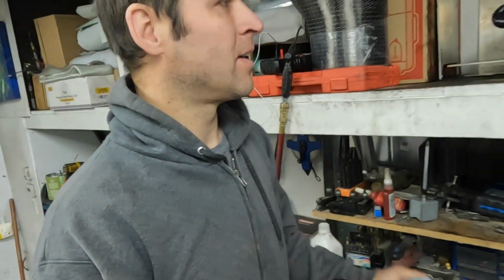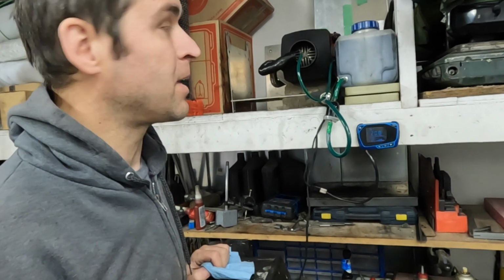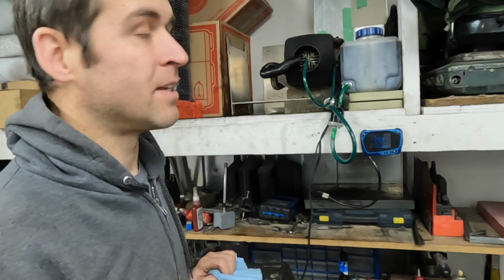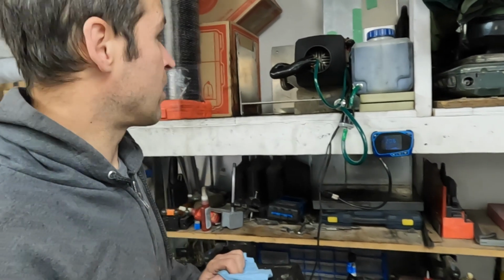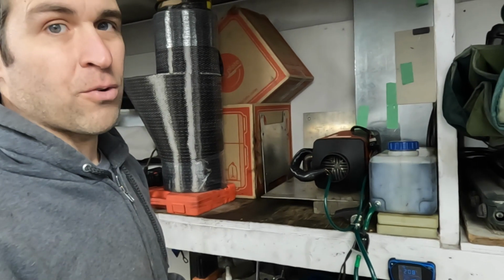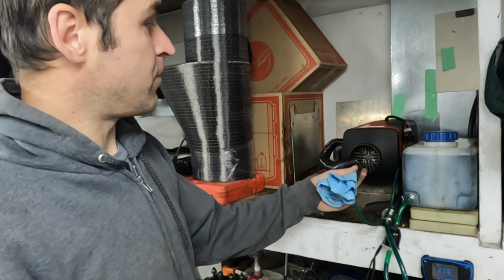Time for a quick update. The heater has been running for a couple of hours now, and it seems to be running okay. It's not doing anything real weird. The temperature's kind of fluctuating a little bit, but that's to be expected because of the fuel line going through the fins and the fuel being preheated, as I've talked about before. So the fuel is going to go in at different rates depending on the temperature of the fuel in the line.